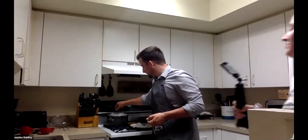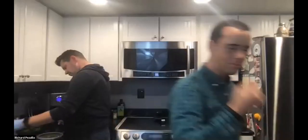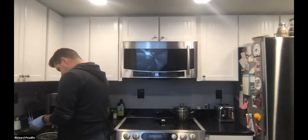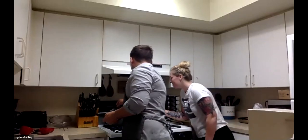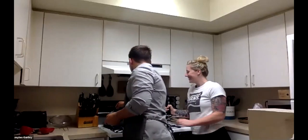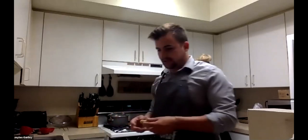Rice will start heavily bubbling. Kind of a good indication that the temp might just be a little high. So I just turned it down a little bit and opened it to let those bubbles go down. You want it to be kind of a really abrupt, rolling simmer.